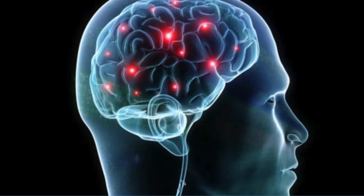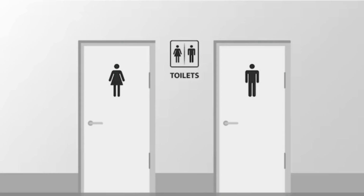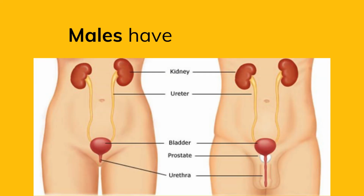Finally, urine exits your body through the urethra, a short tube that opens when the bladder muscles squeeze and a tiny ring-shaped muscle, called a sphincter, relaxes. Did you know the urethra is different in boys and girls? In males, it's longer and carries both urine and semen. In females, it's shorter and only carries urine.